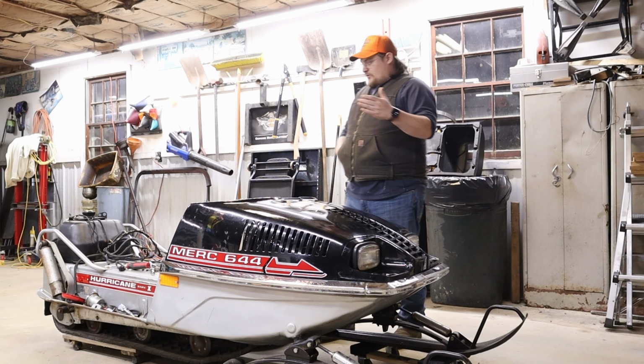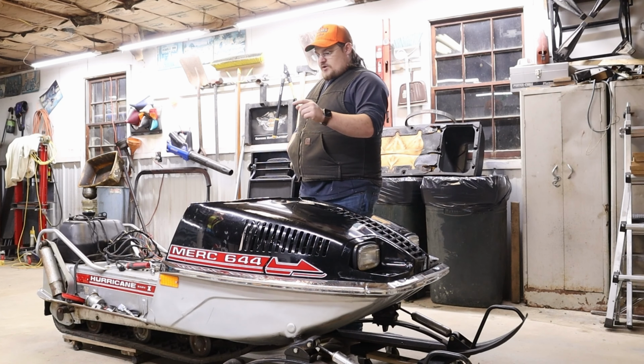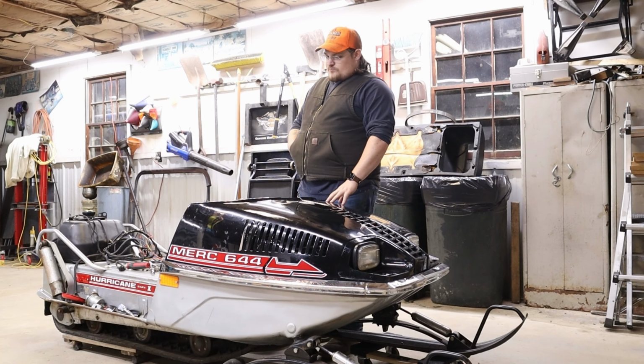So the tunnel is in exceptional shape. There is one rot hole on the right side just in front of the footboard. That's pretty minor.